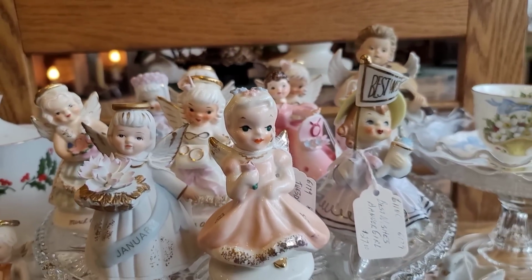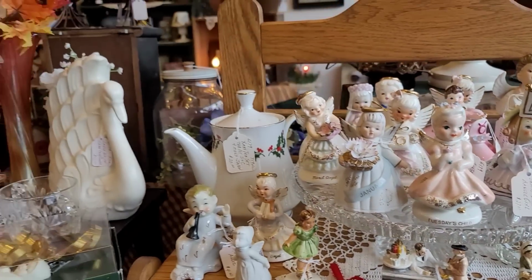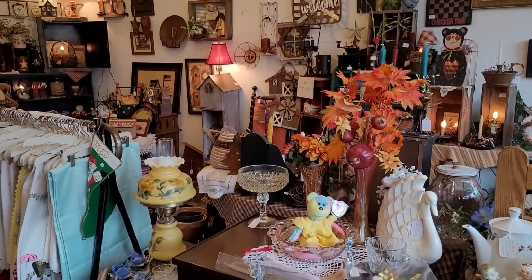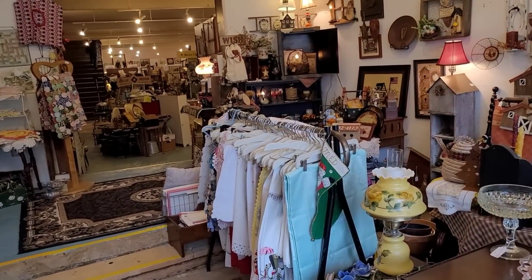All kinds of little angels here, looking their sassy little best selves. I think that's a Hager Swan back there. I could be. No, I don't think that is. The Hager Swan's a little bit thinner.